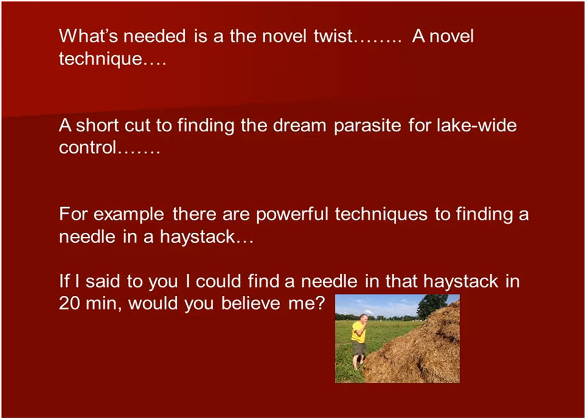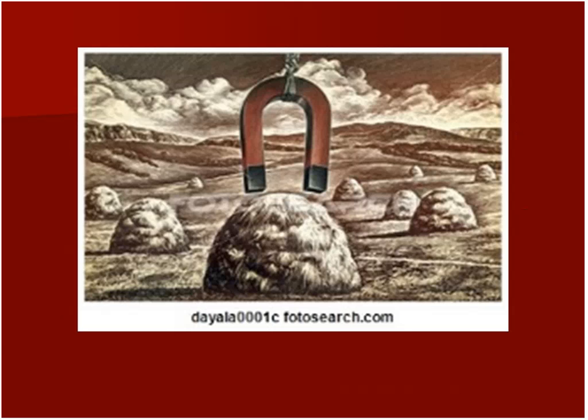I'm going to show you a trick that can be used, so you're not stuck with a magnifying glass trying to find this parasite in the haystack. Okay, you need a novel twist to find a parasite that could be used lake-wide. You need a shortcut to find this dream parasite. And there are powerful techniques to finding a needle in a haystack. So if you look at the bottom line, if I said to you, that guy there in the yellow shirt, Dan Malloy, he can find a needle in that haystack in 20 minutes. Would you believe me? Again, I think I could find a needle in that haystack in 20 minutes because there are novel techniques that can be used, such as, not a magnifying glass, you buy a Texas-sized magnet, and within 20 minutes, you have a shot of finding that needle. And that is the analogy I'm going to show you. I have another novel technique.